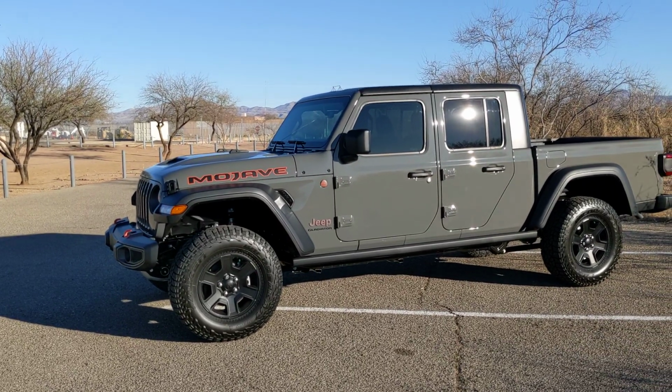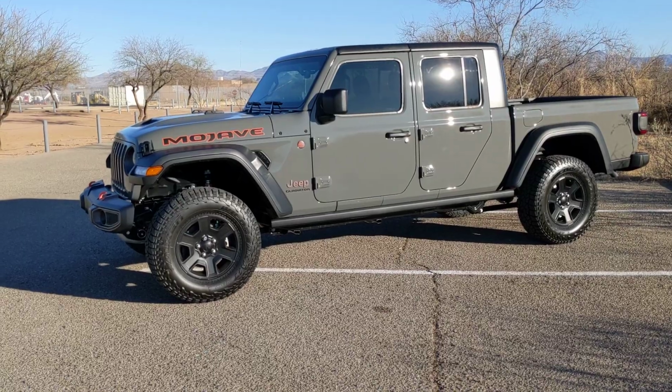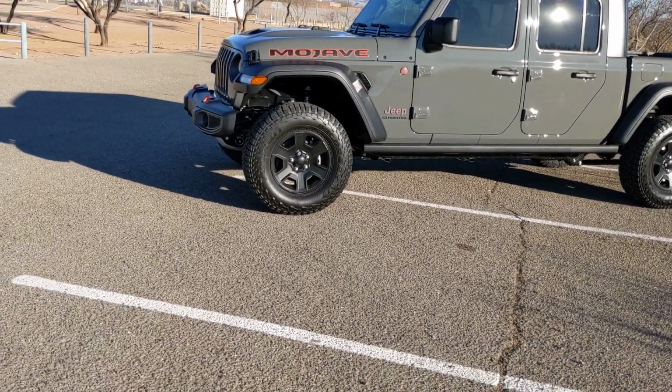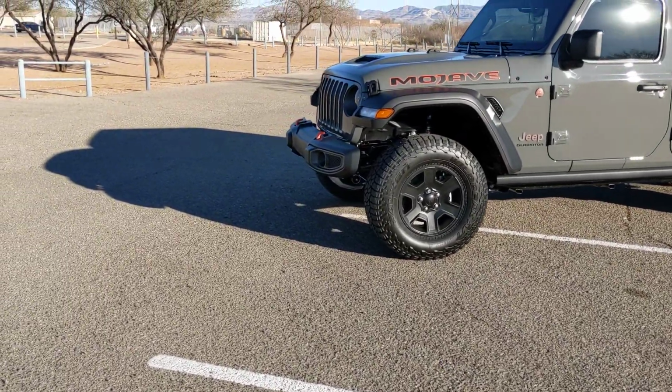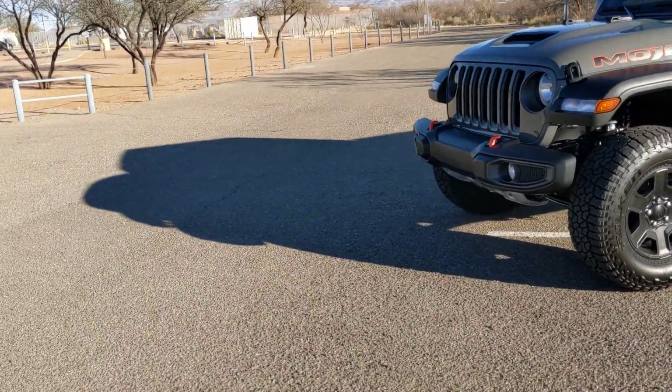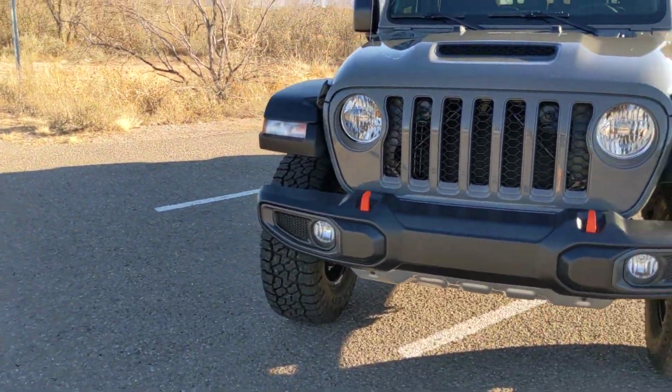Driving a big, huge, gigantic, cumbersome vehicle. The parking, just getting in and out of the parking lot. Somebody's coming in, you're going out. Especially some of the parking lots around here in Arizona, the entrances are tight. Getting in and out, maneuverability, stuff like that.